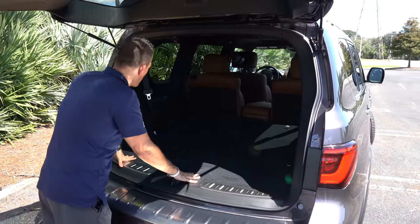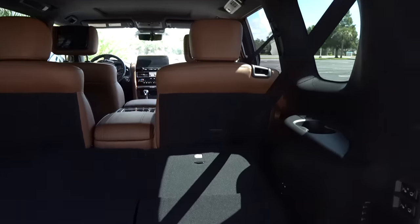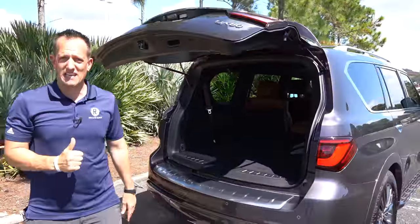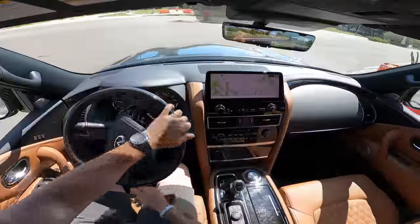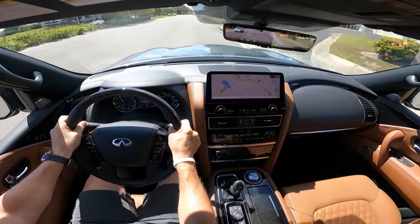I think the one problem that we have looking at that third row, like I pointed out, no USBs. But you do have the AC vents located up top. But you know what? It's about that time. Grab your third row passengers, your mid row passengers, and you're definitely gonna wanna grab me because I got the keys and we're going on throttle in our QX80. All right guys, we're in this 2022 Infiniti QX80 sensory trim on throttle.